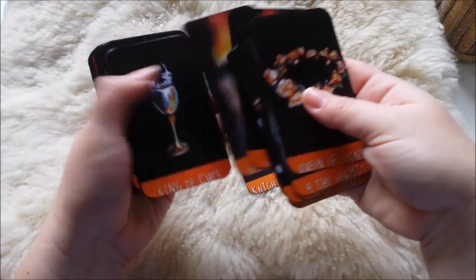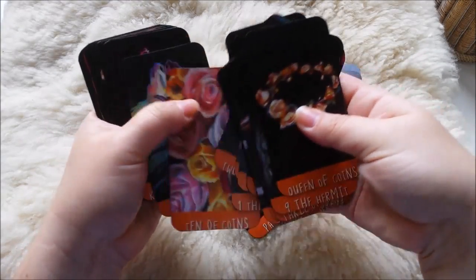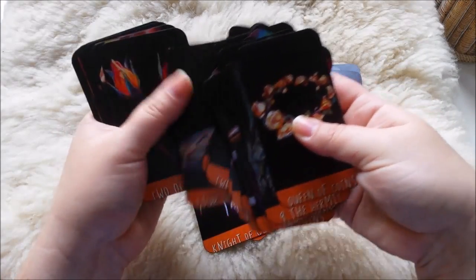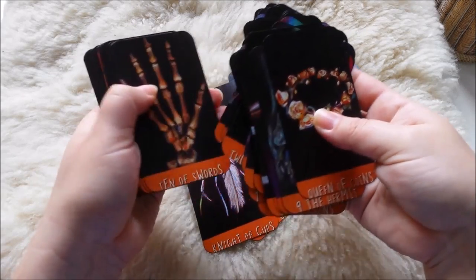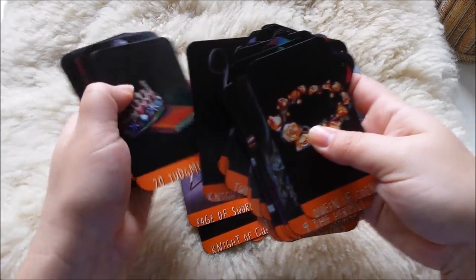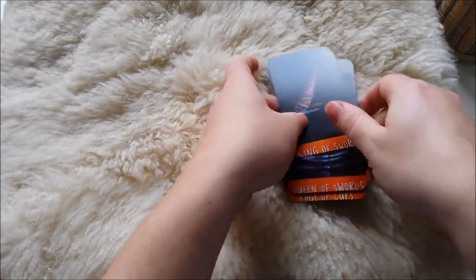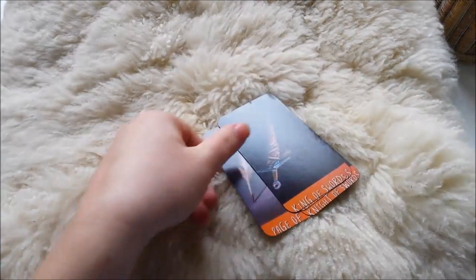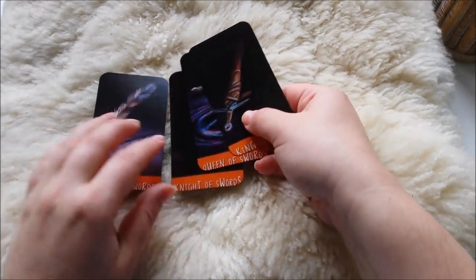Maybe I can just find a couple to show you. I should have prepared that, right? Isn't it always this way? I'm always unprepared, especially if I haven't planned a video at all. So, let's see if I have just one suit. Like taking this one, the suit of swords.